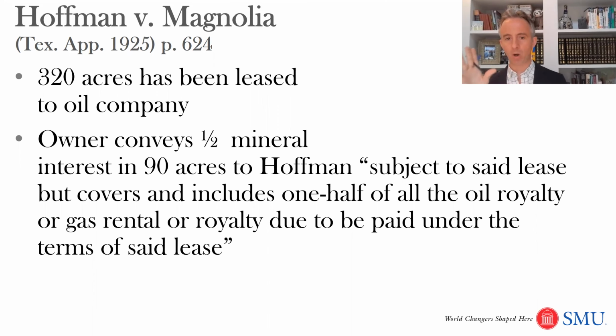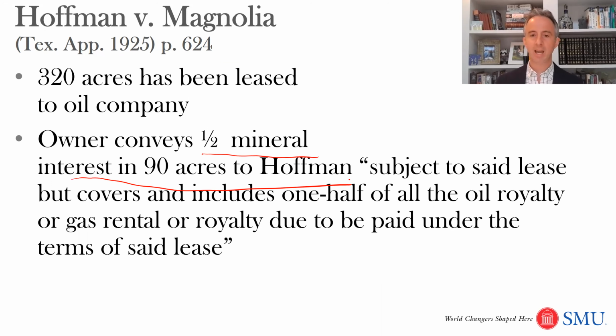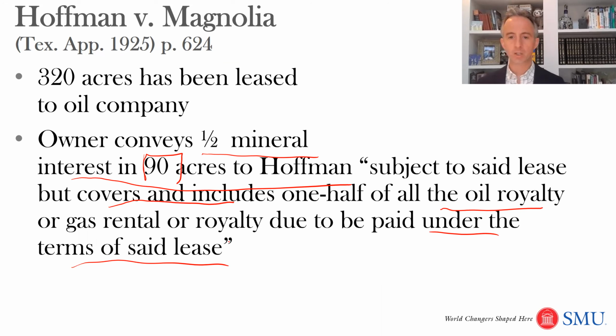Okay, good. You want to let them know it's already been leased, but covers and includes 1/2 of all the oil royalty or gas rental or royalty to be paid under the terms of said lease. Okay, what's the problem? The problem is that what was conveyed was just 1/2 mineral interest in 90 acres, right? Just in those 90 acres. But the instrument says that it covers and includes 1/2 of all the oil royalty under the terms of the whole lease for all 320 acres.